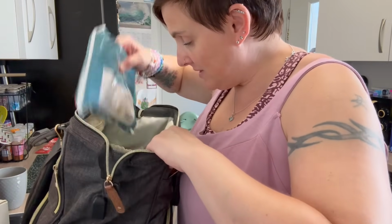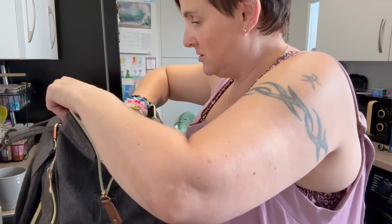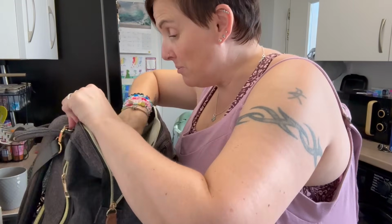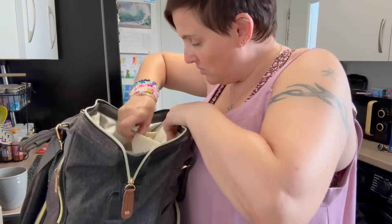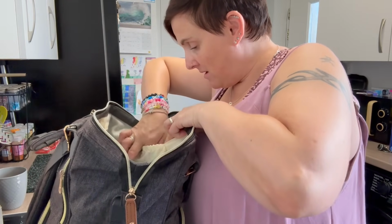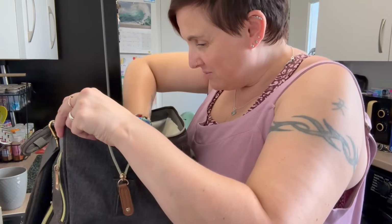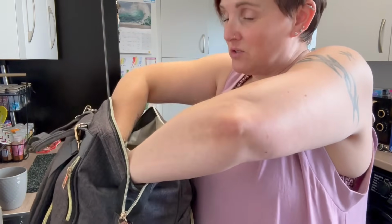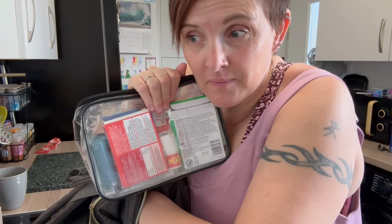So I have nappy sacks, obviously, cotton wool, lip balm. I've got pens just in case. Tissues, more lip balm. Some other sort of items and nappies, obviously. But I also have a bit of a first aid kit at the bottom as well.